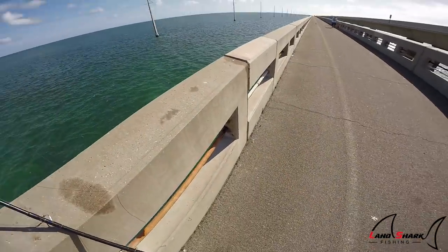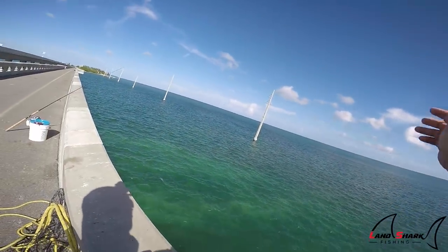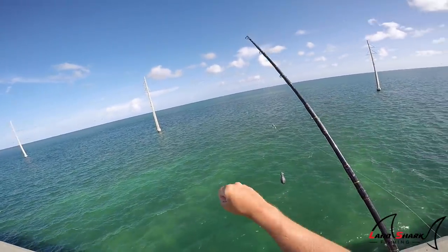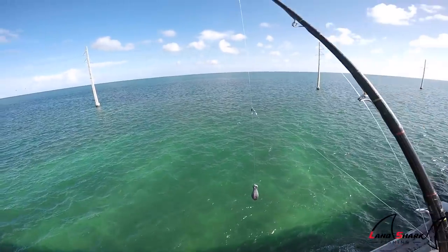Man, that sucks. But the problem is with the circle hook, unless they're running away from you, you're not gonna hook them. So that thing was coming right at me. My line was slack. I didn't know when to reel in. And as I reeled in, it probably ripped right out of its mouth.